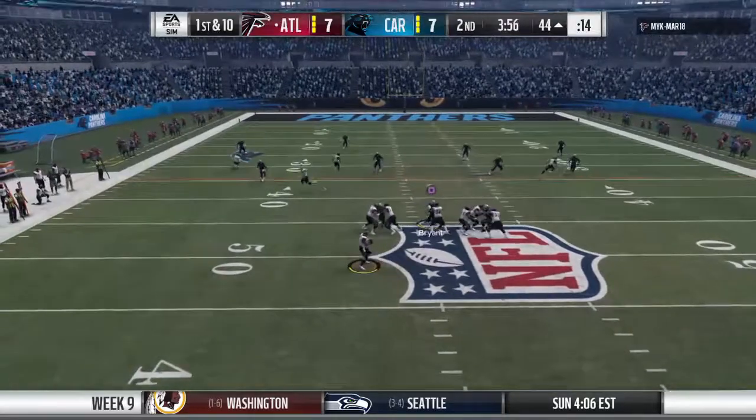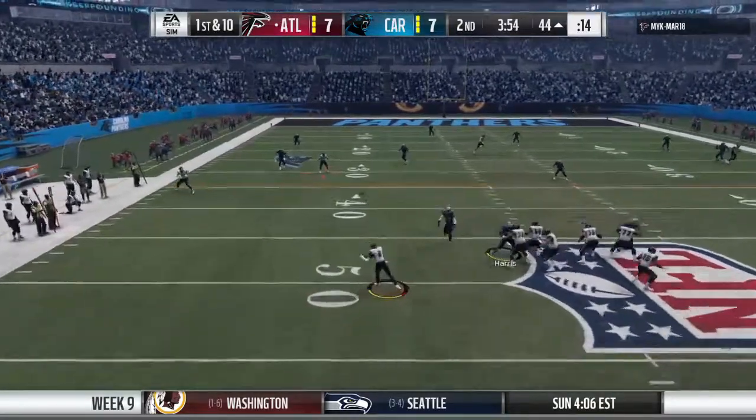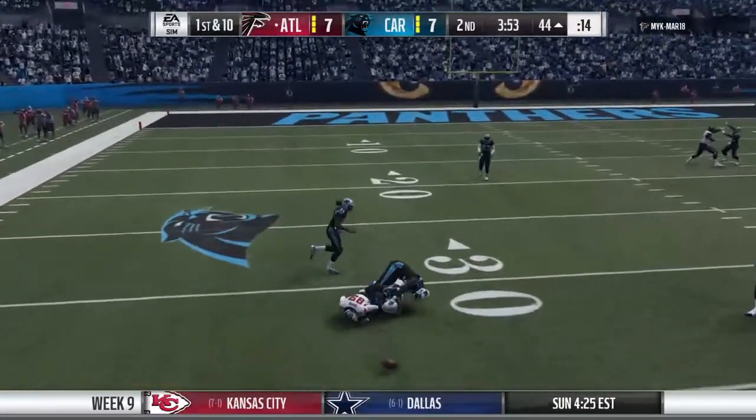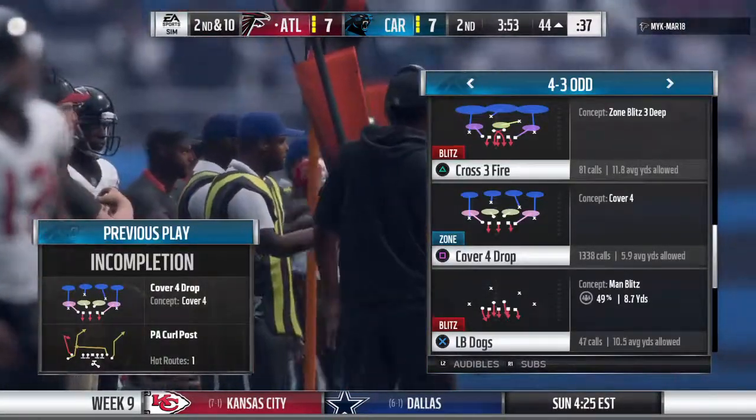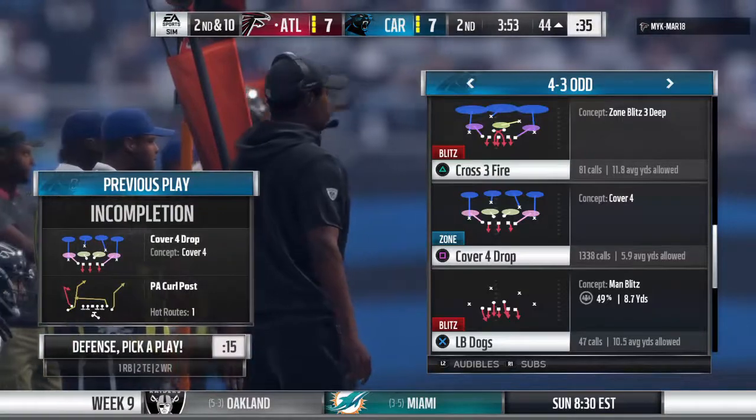Look to throw now on first down. There he goes inside the 30. He couldn't quite hold it. Got hit. Ball pops out, incomplete.